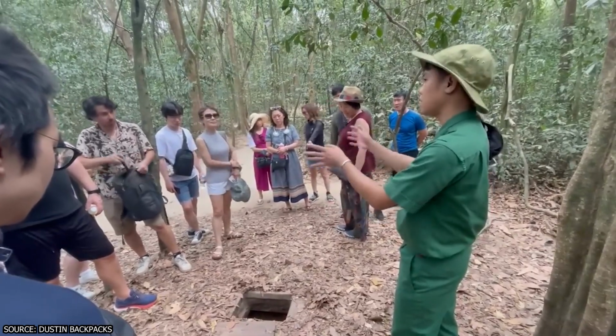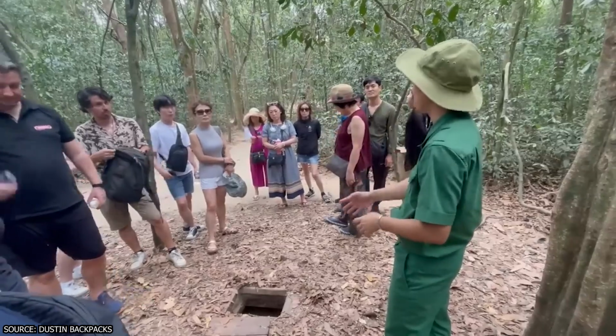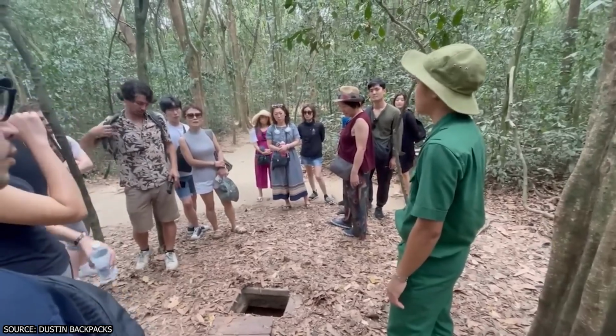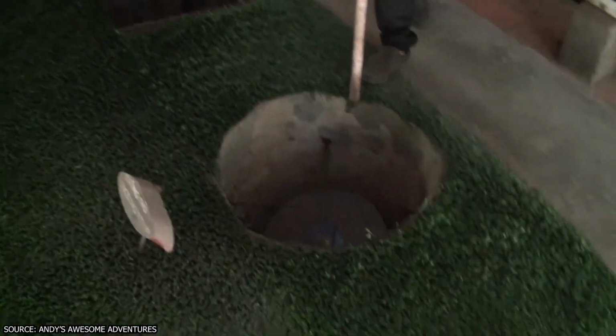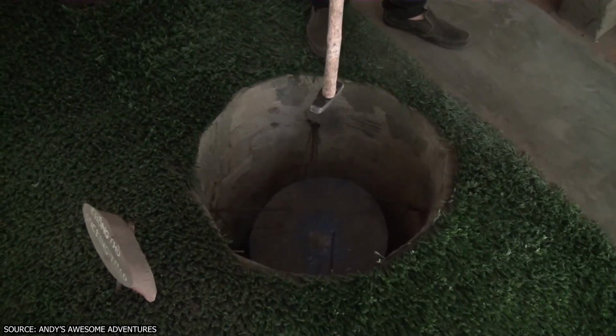Today, the tunnels have become a famous tourist destination, allowing visitors to learn more about the history of the war and the conditions in which soldiers operated. Make sure you take a guided tour to have a full understanding of how it works. The various traps and obstacles used by the Viet Cong soldiers to defend themselves are another must-see attraction at the Cu Chi Tunnels.